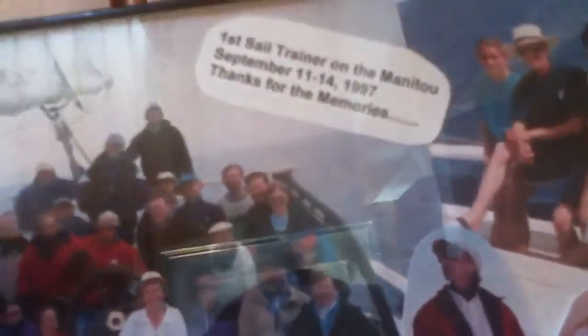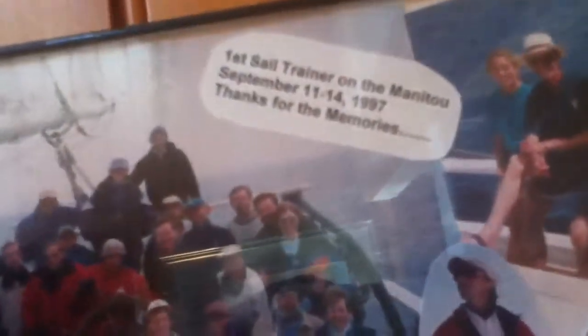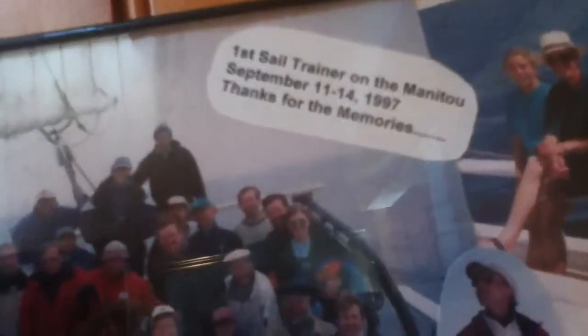Looks like a first sale trainer on the Manitou, September 11th to 14th, 1997. Thanks for the memories. Oh, so this was like a... So this happened years before 9/11. Look at this, September 11th to 14th, 1997. This is before 9/11.